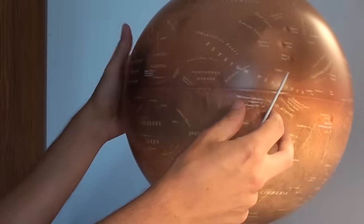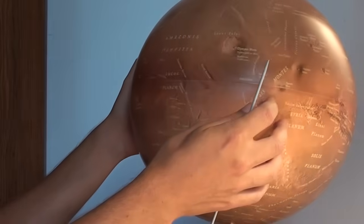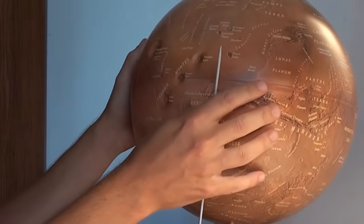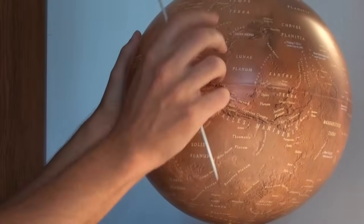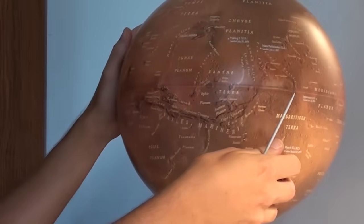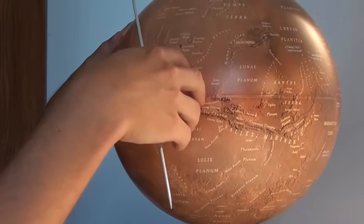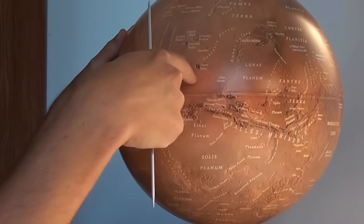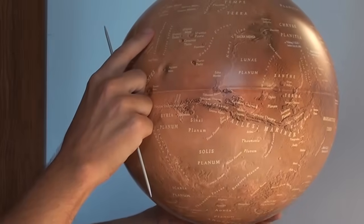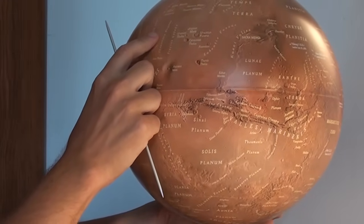So many scientists believe that the Earth and Mars at the very beginning were quite similar, developed in the same way. So the geological history of Mars is divided into time periods, like the pre-Noachian period, 4.5 billion years ago to 4 billion years ago, when it was formed, just like the Earth.